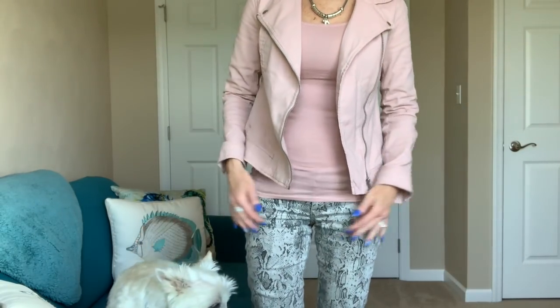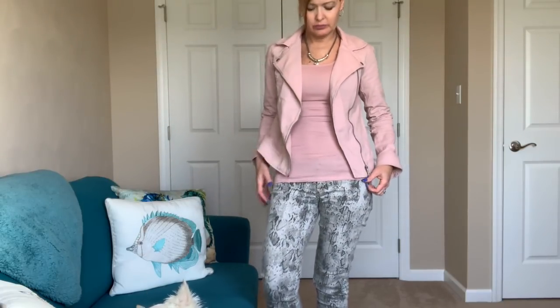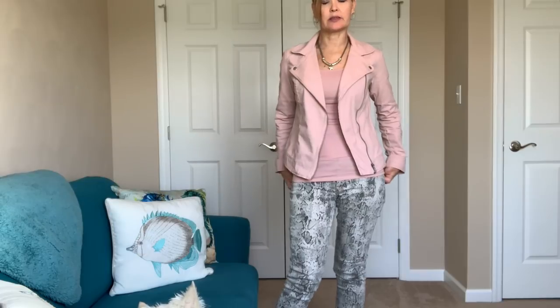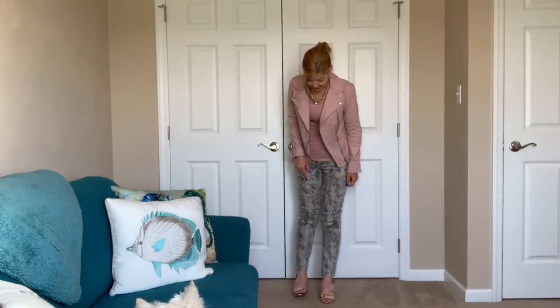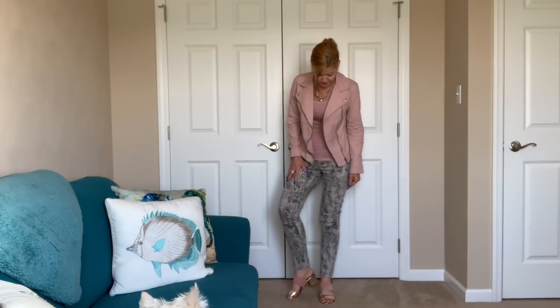So these pants are a snake print in grays and off-white or tan even maybe. And my top is in a dusty pink, I guess. And then I just put on the cotton moto jacket that matches this tank that I got and I shared with you guys in one of my clothing hauls. And I put on these Tom sandals that are in a pink. And they have a little bit of a shiny piece to them that's probably almost like a rose gold. And that's my outfit. So I'm keeping it pretty simple today.